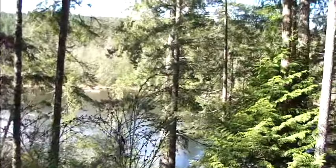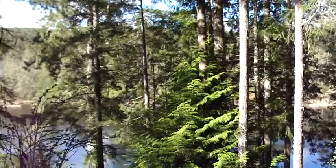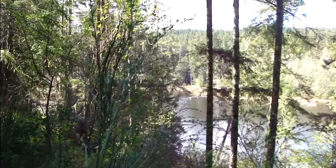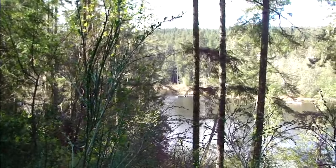You know, about 70, 80 years ago they logged all this area. This is all second growth now. And you can actually still see some of the pilings from their docks on the other side of the lake there. I don't know if you can make that out.